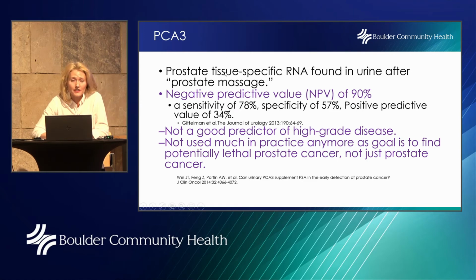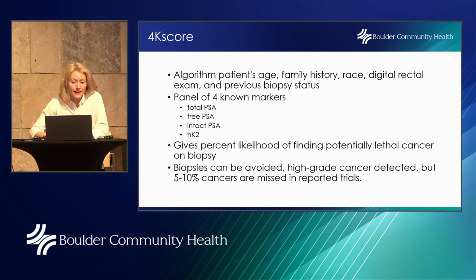PCA3, one of the first tests out there, I was using it back in residency, and it was finding prostate cancer. It was one of the first biomarkers that we used. It's a urine test, and it was a good test at the time, but what it doesn't do is help us determine the likelihood that this prostate may have lethal or high-grade prostate cancer. Because it can't really do that, it's fallen out of fashion. This would not be a test I would necessarily recommend because of that.